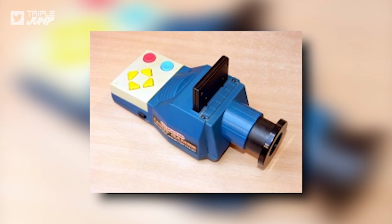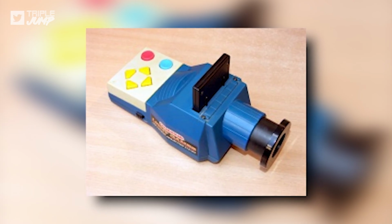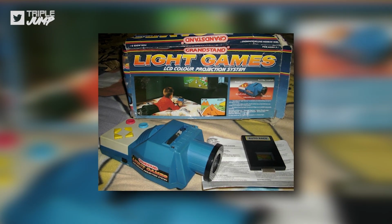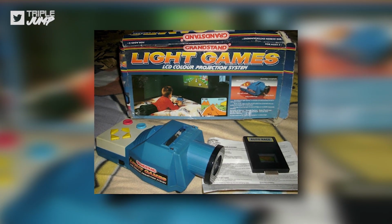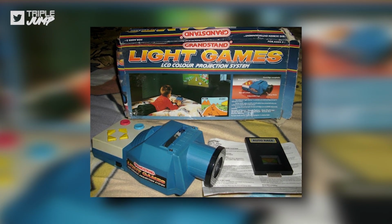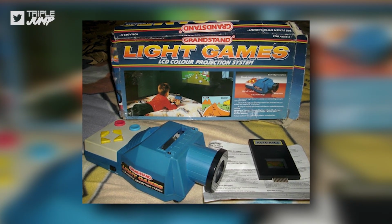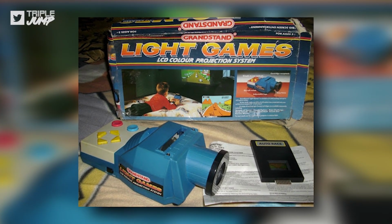Around 13 games were made for the unit, and they were of course simple LCD games that you could project onto a flat surface. Well, we say could. Really, you had to project them. There was no screen on the device itself, meaning if you didn't have an empty white wall and enough distance in the room for the projector to work properly, the unit became a luminous paperweight.